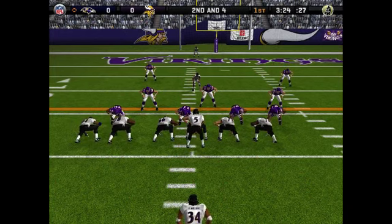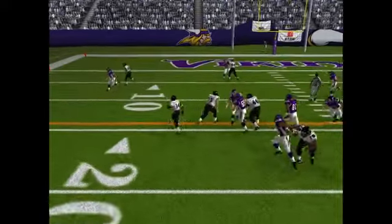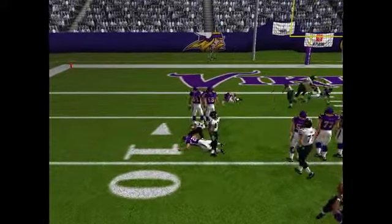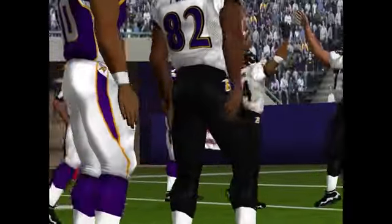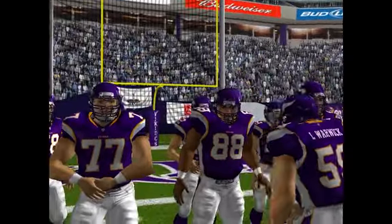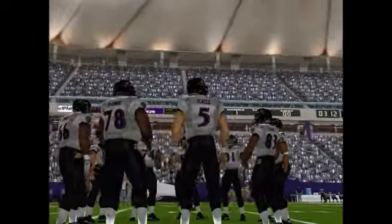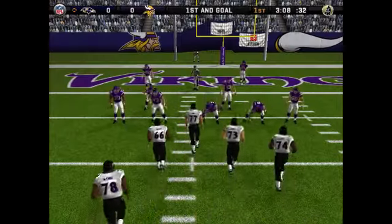Only one man back. A little misdirection. Bryant is there for the tackle at the 7. And that gain will get them a fresh set of downs. It was a great run. You saw his blockers create some room for him, and he accelerated right through the hole. It's first and goal at the 7-yard line.